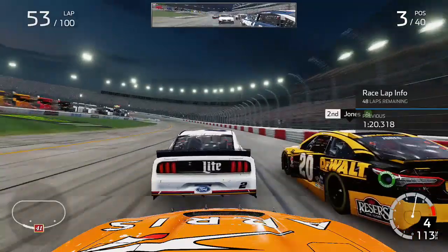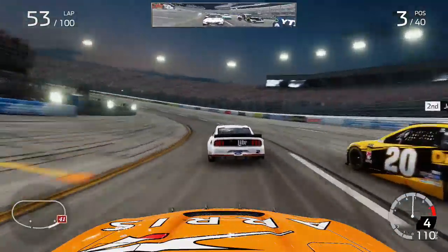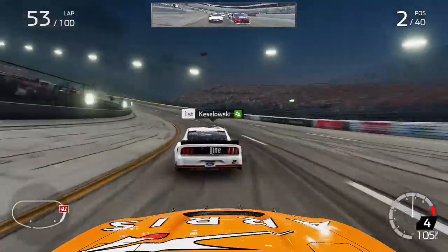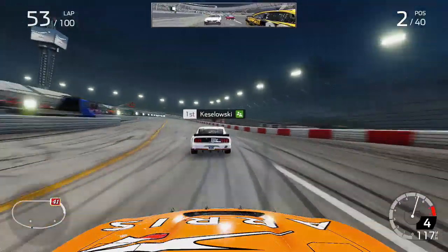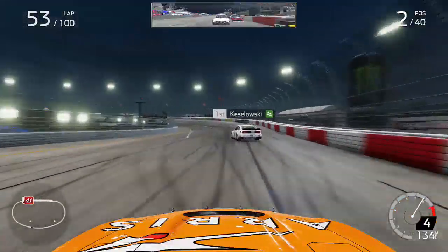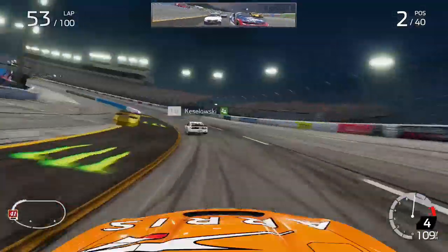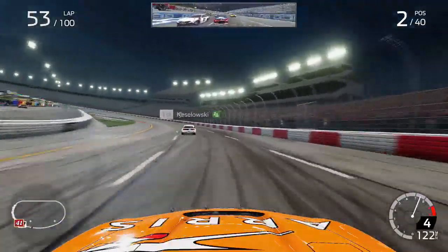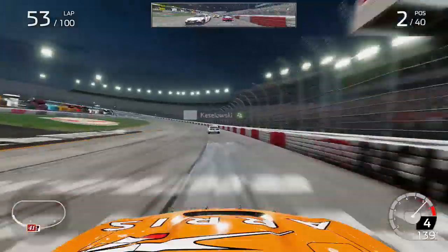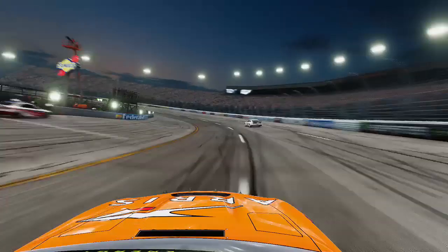Now as the third stage is underway here, 48 laps remain as Keselowski and Eric Jones lead the way down into turns 1 and 2. William Byron lost a few positions and dropped down to P4 for the start of the stage, as we're side by side with the Joe Gibbs Racing driver. Obviously we drove that 20 car back in NASCAR Heat 3 career mode. We won 2 championships in NASCAR Heat 3, but that was our first championship car, and then we won it in the 48 car with Jimmy Johnson.